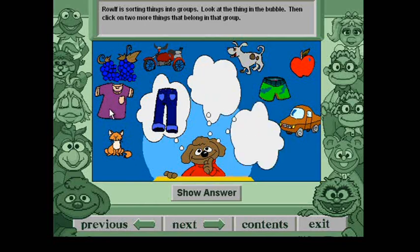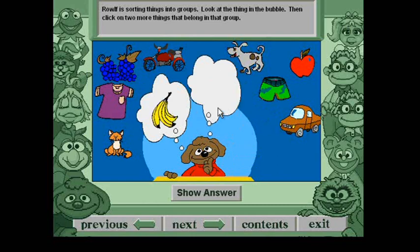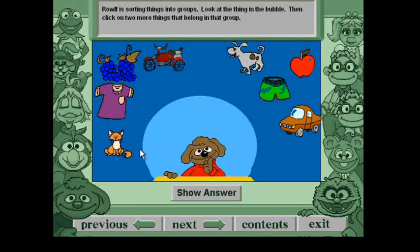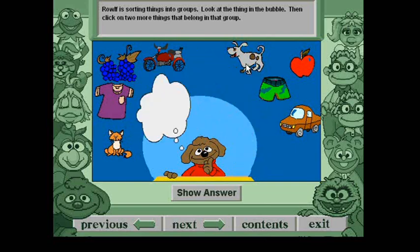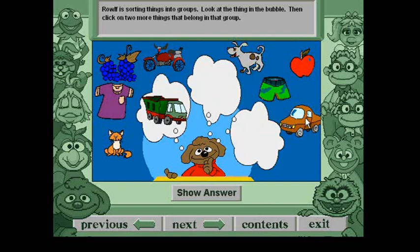Ralph is sorting things into groups. Look at the thing in the bubble. Then click on two more things that belong in that group. Shorts. Shirt. Banana. Apple. Grapes. Parrot. Cat. Dog. Truck. Car. Motorcycle.